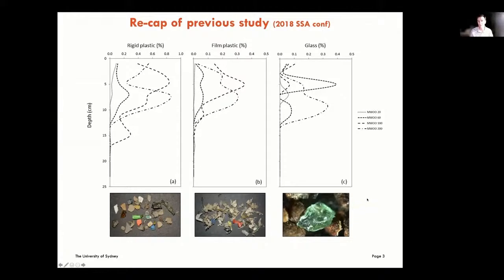And so we demonstrated that the plastics and the glass don't move very much. They were still sitting in the zone of incorporation, if you like. But there were plenty of individual particles there, despite the fact that the overall mass wasn't great.